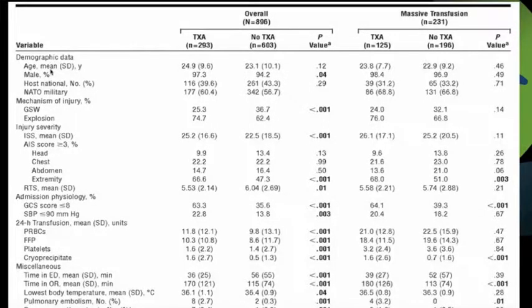Here's the data. You can see the age, mostly male, 97%. Host nation versus NATO military. You can see who the injuries were, GSW type injuries versus explosive injuries, their severity scores, head injury versus chest versus abdomen versus extremity, GCS less than 8, systolic blood pressure less than 90, 24-hour transfusions of packed red cells, plasma versus platelets versus cryoprecipitate, and you can see overall the TXA versus no TXA, and then looking at the mass transfusion arm as well, as it split out time in the ED, time in the OR, body temperatures, PE, DVT, are all the factors that they looked at.